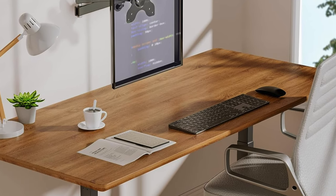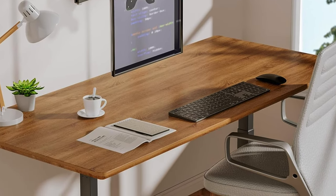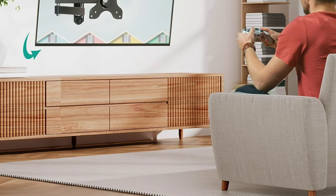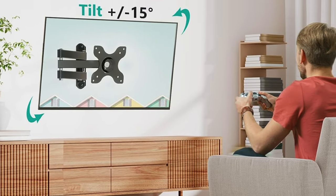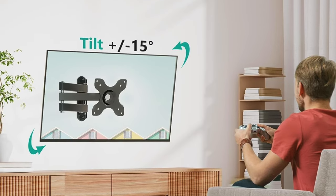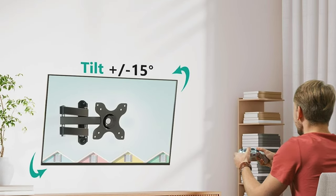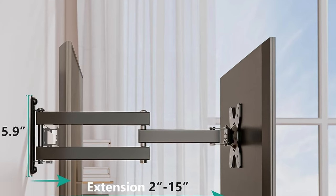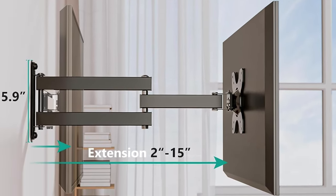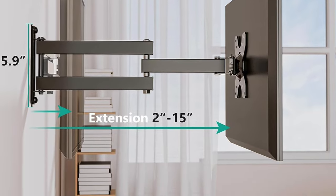And let's talk compatibility. It's like the dating app that actually works. From teeny tiny 13 inches to hulking 30 inch screens, this one's got you covered with a maximum weight limit of 33 pounds. The pros: reliability. If it were any more reliable, it would literally be a golden retriever. Easy to install. You'll have this thing up faster than you can say, "Why did I major in philosophy?"